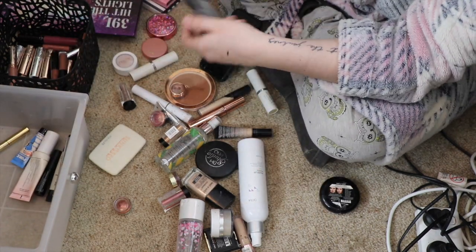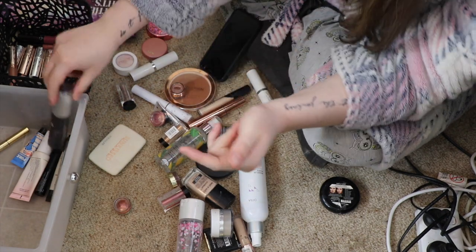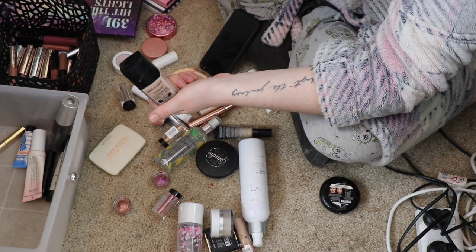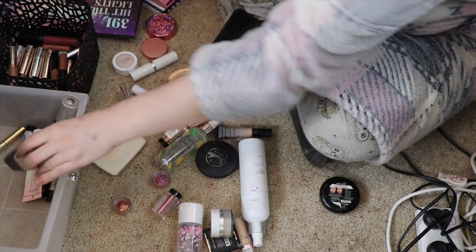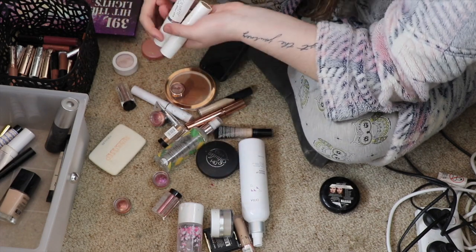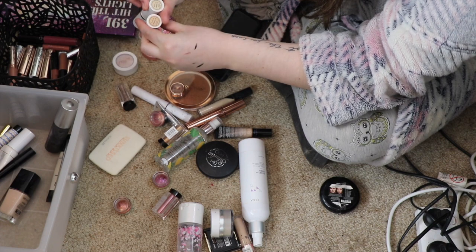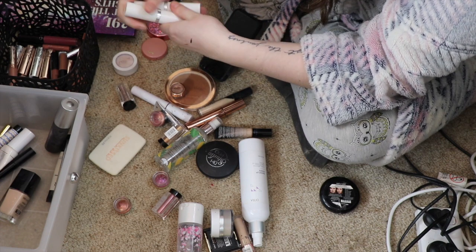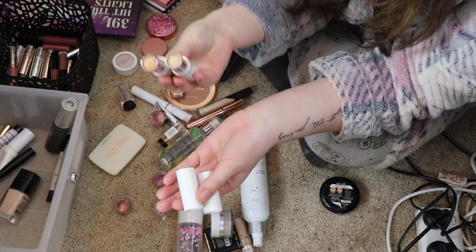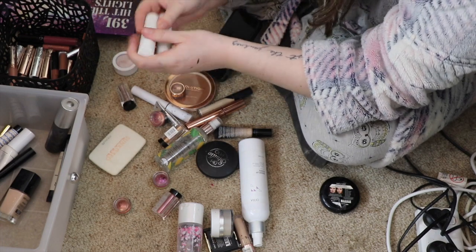For foundation, I chose the Becca Ultimate Coverage Complexion Cream. This one's in the shade Shell. I also chose the Wet n Wild Photo Focus Foundation in the shade Nude Ivory. And then both of my Colourpop sticks in Fair 25W and Light 70W. They're very different shades. Actually, they're not too different, but yeah, so I can mix those.